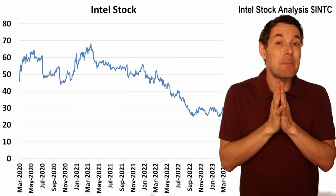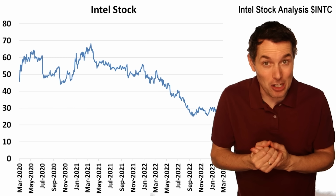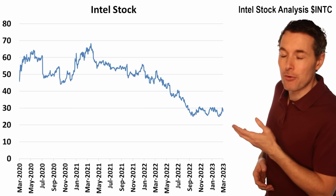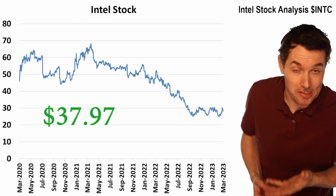Now, one thing that we may notice is over the past year plus, Intel stock is down a decent amount. Now, this is a stock that I personally own. My average entry price is a bit under $38 per share. So for me, the question is, do we want to sell the stock?